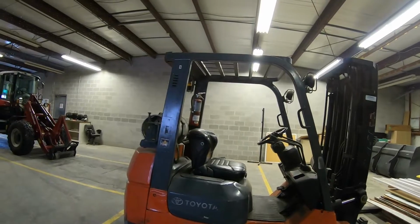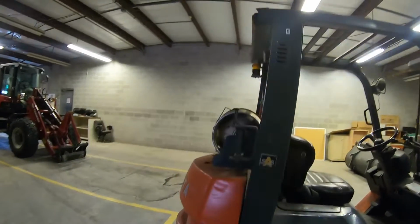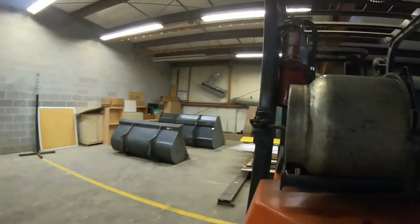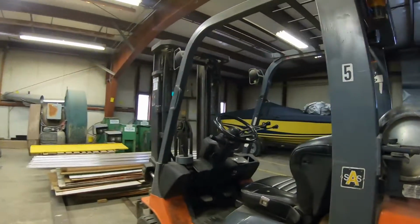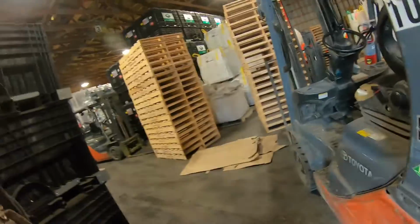Anyway, it has a good paint job. And that's about it. Don't know much about the history of this lift truck. We had it down at the Dresden plant for a while. We needed a lift truck up here. This is the one we picked because it's the one that we weren't using very much.